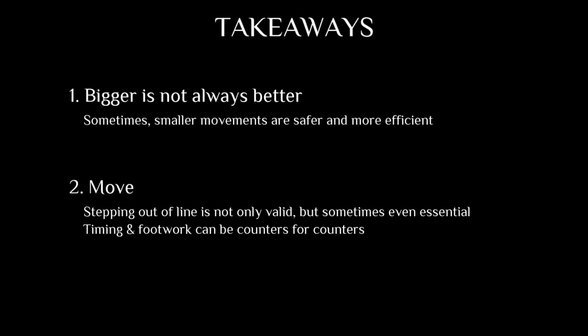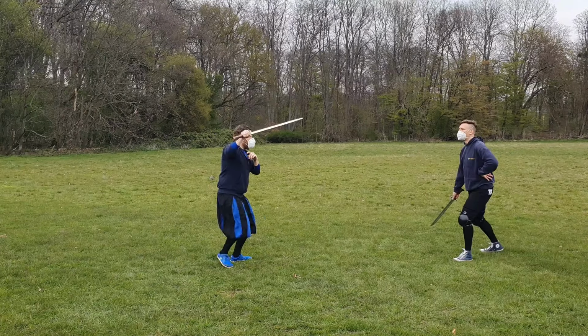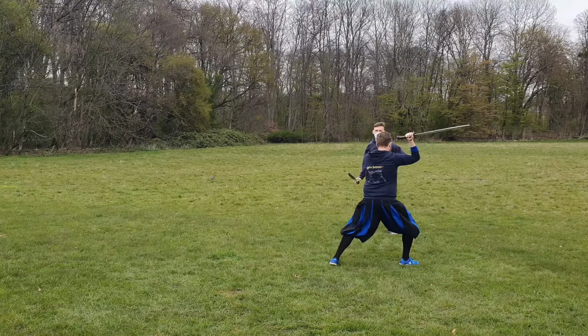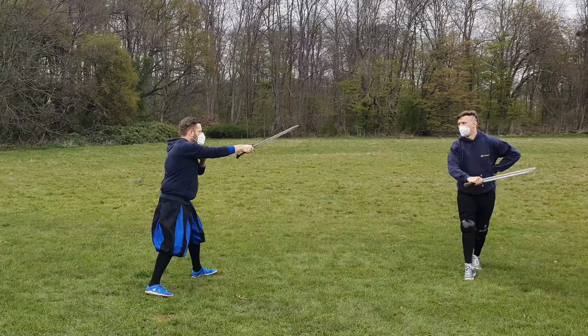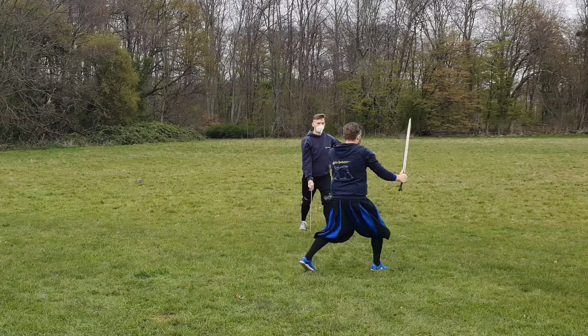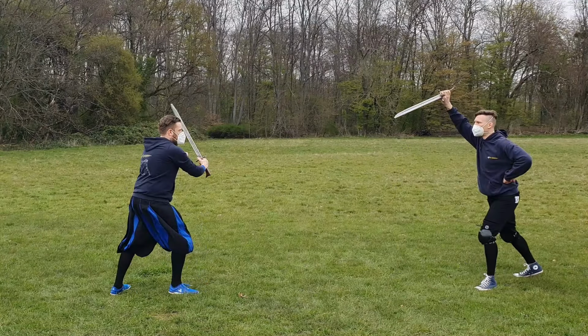So, two takeaways here. Bigger is not always better. Move. There's absolutely no reason to stay in line for too long here. To train both of these concepts in a bit more playful and dynamic way, we have this game in which we start way out of distance, close into each other, and the first one who chooses to chamber into an Eber is the attacker, while the other one then has to do the agreed upon play.